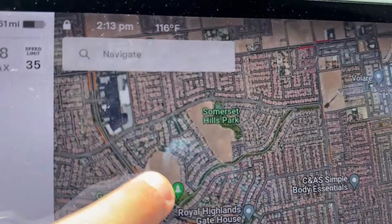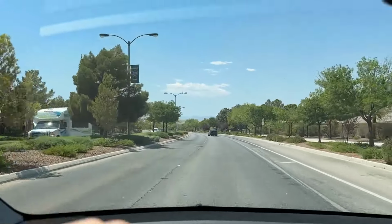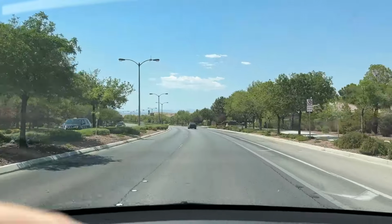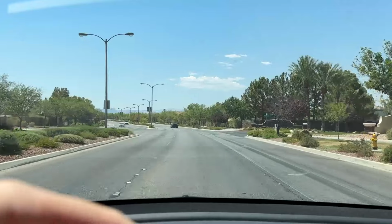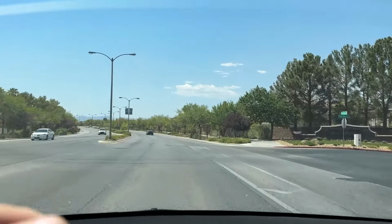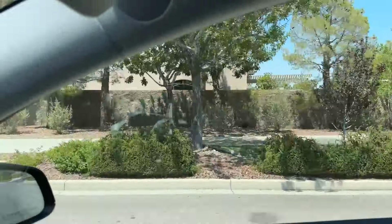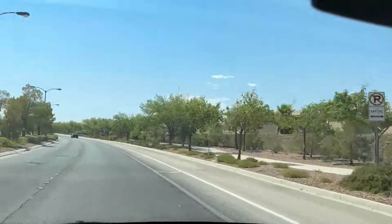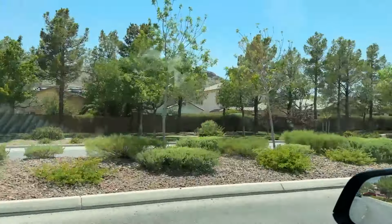I mean, every time I have a friend or someone visit and we go out and walk on the trails, they get that beautiful feeling of, oh wow, this is amazing. It feels like you're not even in Vegas. It's beautiful. There's Royal Highlands, again, big 2 stories. There's a lot of big 2-story homes out here. To the left, a single-story community for the most part.